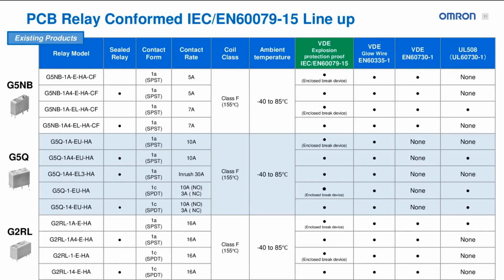So we want to see what products Omron has to offer out of all of our series. And this is just a limited view of what is already out there. This is from existing products, and these are the 3 platform relays that I talked about previously. So I'll go through these. I'll talk about what is the same amongst all of these series and what value each series has to offer. Just to start over here on the right, we can see firstly that all of these conform to IEC-EN 60079-15. That's the explosion-proof rating.